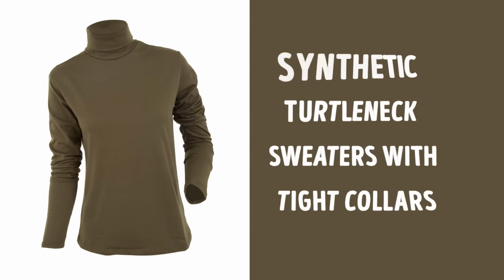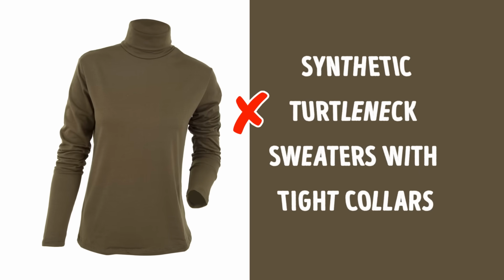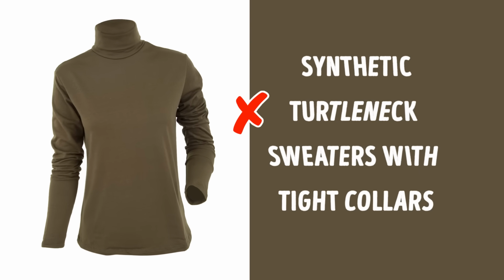It's also a good idea to avoid synthetic turtleneck sweaters with tight collars for the same reasons.